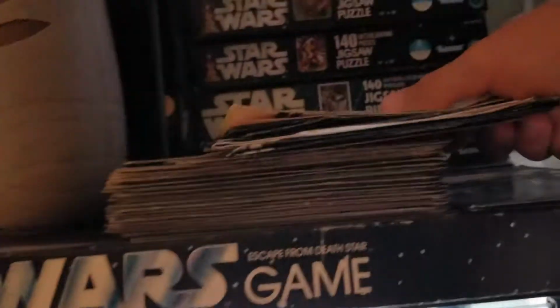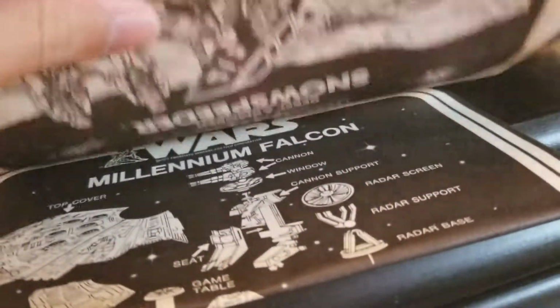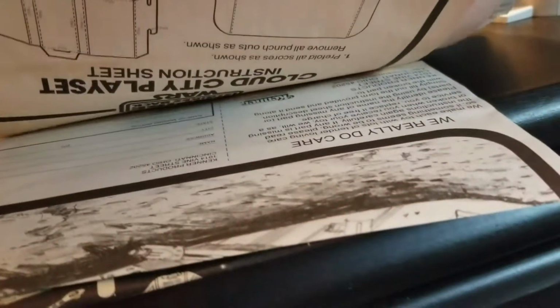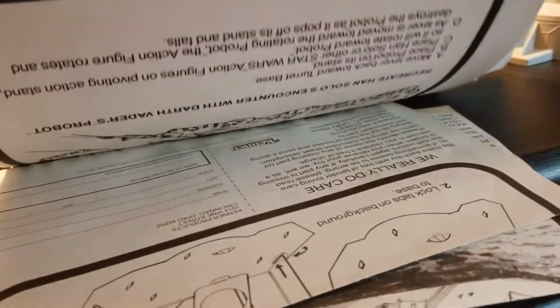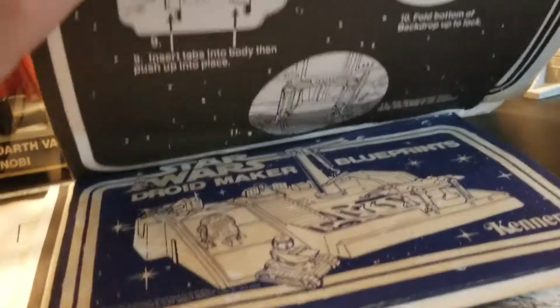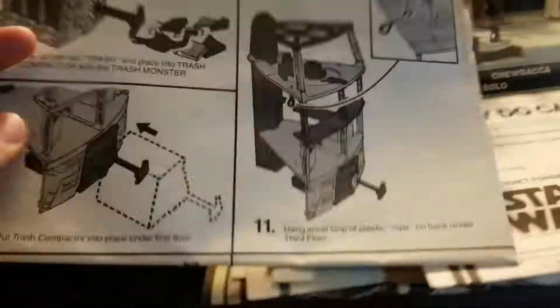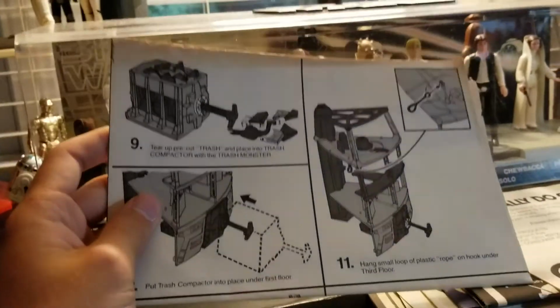And then we were looking through manuals and stuff, which I've got all up here. Let me see, I think this is all of them. If not, I'm sorry. And they have the Falcon, Snowspeeder, Cloud City playset, Probot, Droid Factory, the AT-ST Hoth one, and then I come to the Death Star one, and I was like, oh, that'd be so cool if he had it.